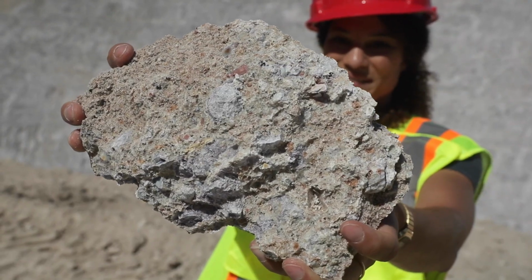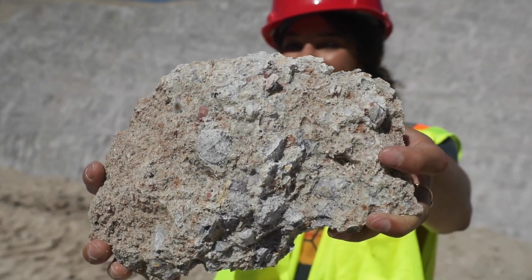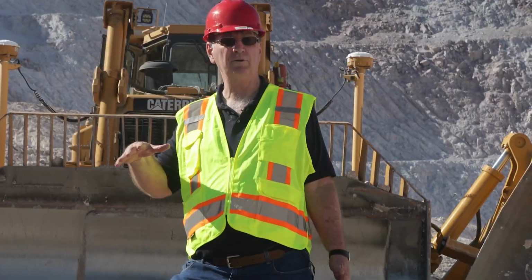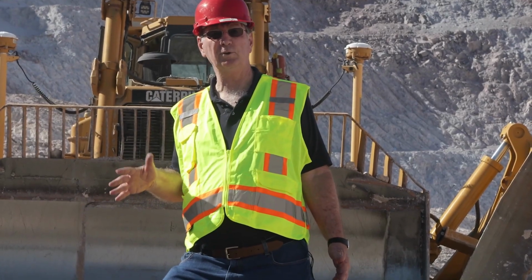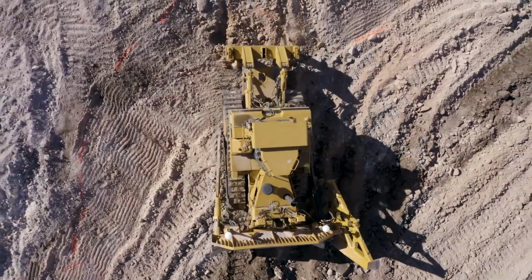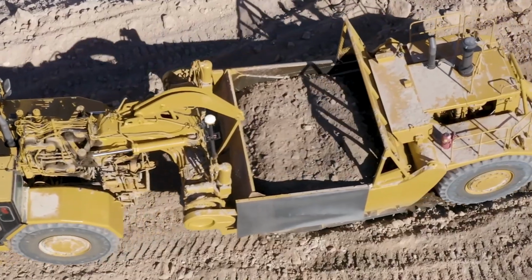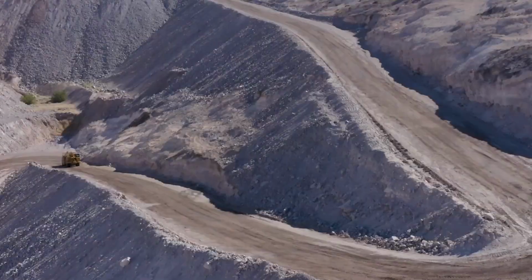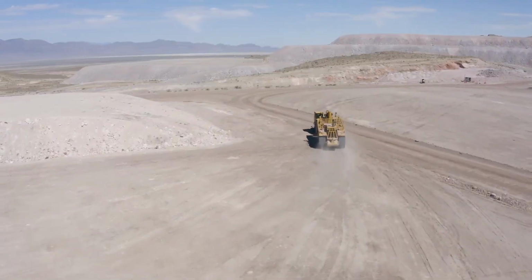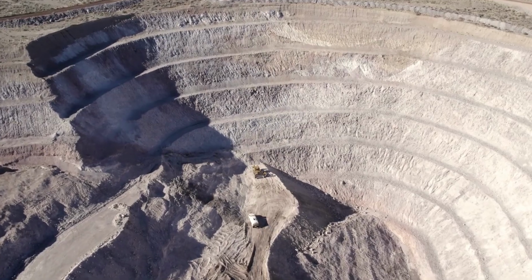Beryllium is in a volcanic ash dust. It was hydrothermally deposited millions of years ago and then covered by volcanic rock. We have to remove the volcanic rock on top of the ore seam, and then we use a scraper and a bulldozer to extract the ore that we're standing on top of. 90% of the beryllium that was mined in the world last year came from this deposit.